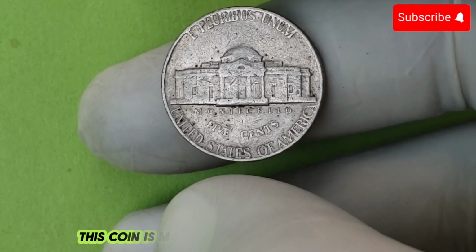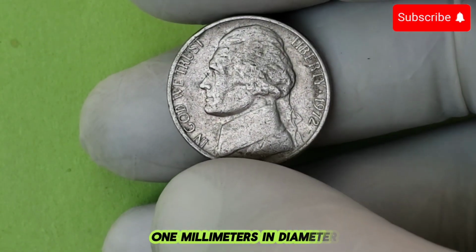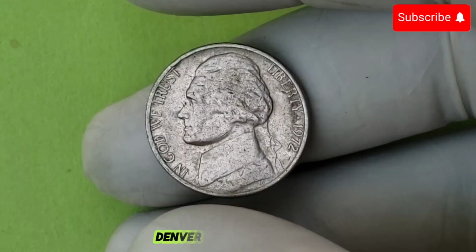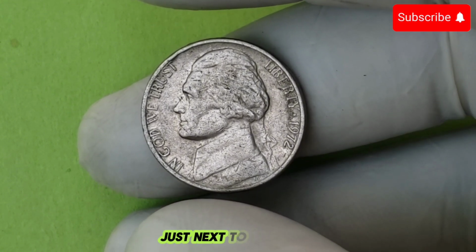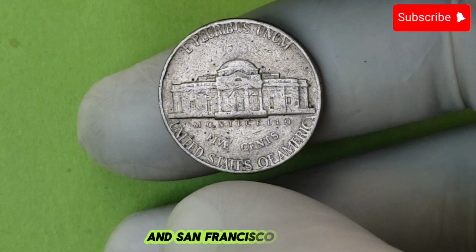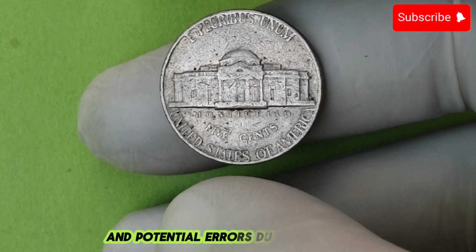First off, this coin is made primarily of copper and nickel, weighing about 5 grams and measuring 21.21 millimeters in diameter. It was minted in 3 locations: Philadelphia, Denver, and San Francisco. You can tell where it was minted by looking for a mint mark on the right side of the coin just next to Monticello. For 1972, Philadelphia didn't use a mint mark, Denver used a D, and San Francisco used an S. Each mint location can have different values based on the number of coins produced and potential errors during production.